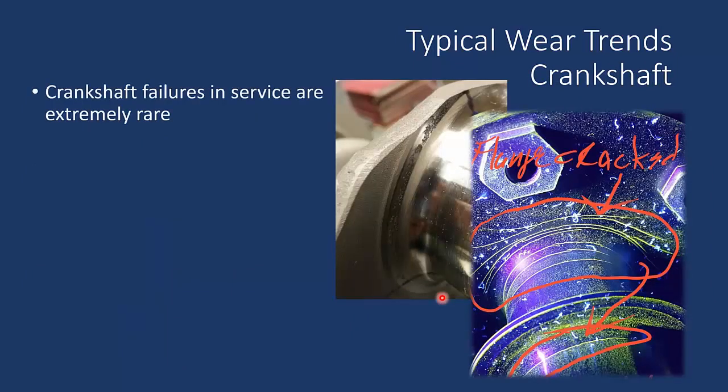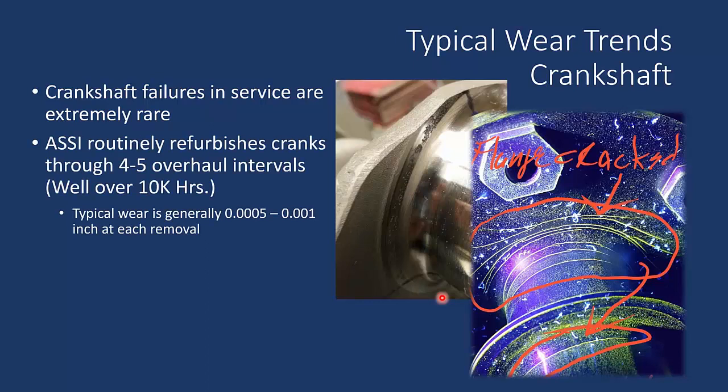All right, crankshafts. Crankshaft failures in service are actually very rare. Aircraft Specialties routinely refurbishes crankshafts through 4 to 5 overhaul intervals. This is going to be more for your commercial operators, well over 10,000 hours in service. Typical wear when they're received is between 5/10,000ths and 1,000th of an inch. Depending on the manufacturer, crankshafts can be ground down, you can remove 10,000ths of material, which is 10 times this amount. And in some situations with STCs, you can go to 20,000ths on lower horsepower engines.